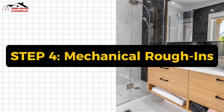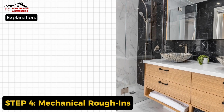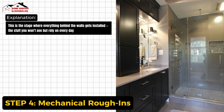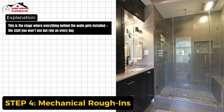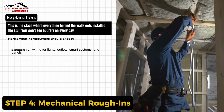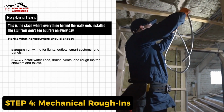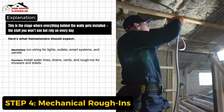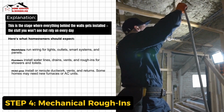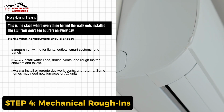Step 4. Mechanical rough-ins. Plumbing, electric, HVAC. This is the stage where everything behind the walls gets installed. The stuff you won't see but rely on every day. Here's what homeowners should expect. Electricians run wiring for lights, outlets, smart systems, and panels. Plumbers install water lines, drains, vents, and rough-ins for showers and toilets. HVAC pros install or reroute ductwork, vents, and returns. Some homes may need new furnaces or AC units.